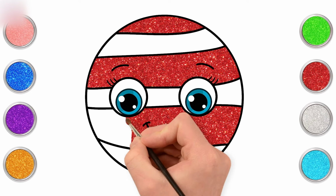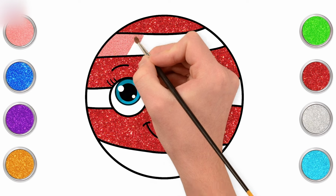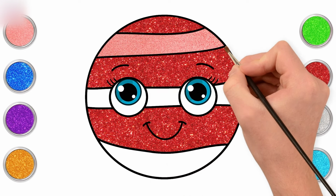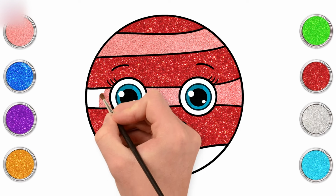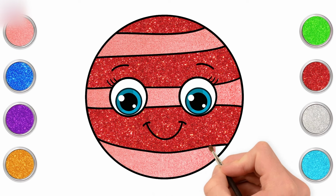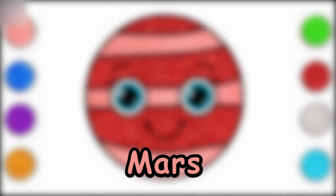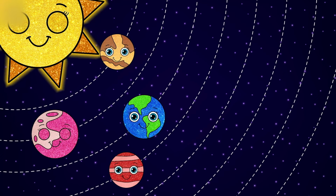We've made some stripes and we're doing red every other stripe and then some peachy pink in between. So I think that this planet is rather hot and dry. I'm not quite sure I'd want to live there, would you? Since our planet is so beautiful. What's it called? Mars! That's right. Fourth planet from the sun is Mars, and it's quite a bit smaller than ours.